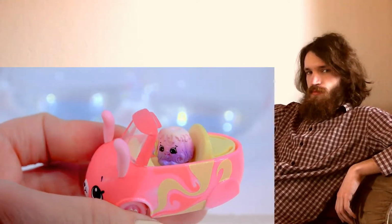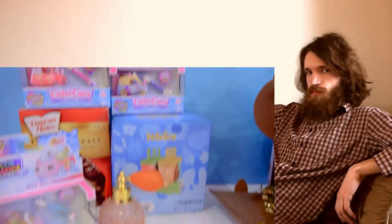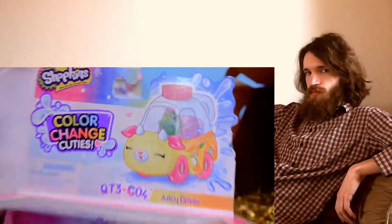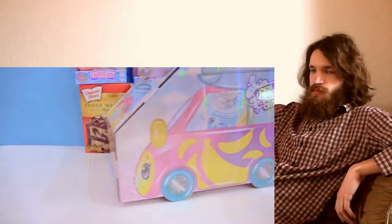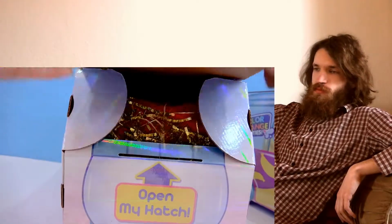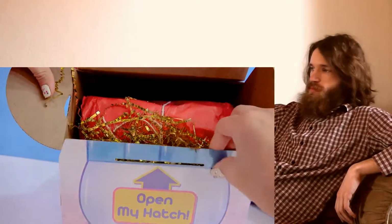Look at how cute the little mini Shopkins. That is so cute. This is so much. It's the juicy driver. And we have. Wait a minute. Now there's only 5 cutie cars. Here comes the banana car. Flip it open. And oh, looks like we've got a bunch of surprises on the inside.